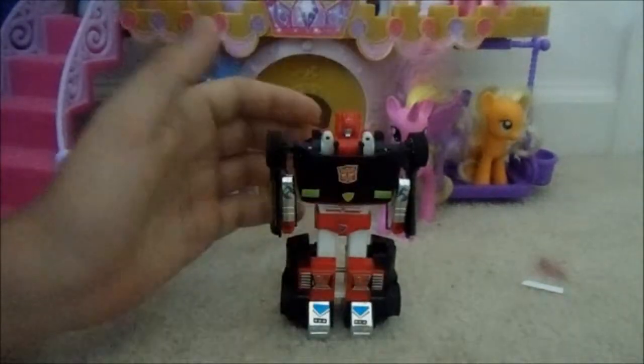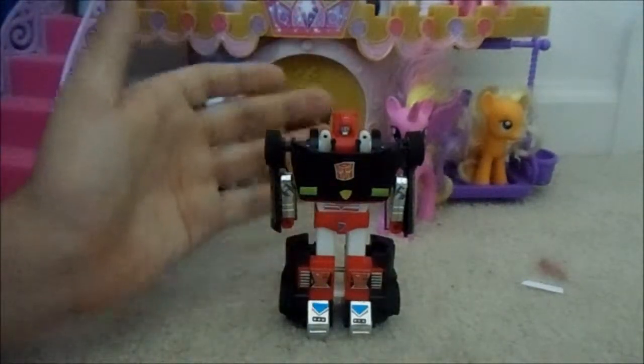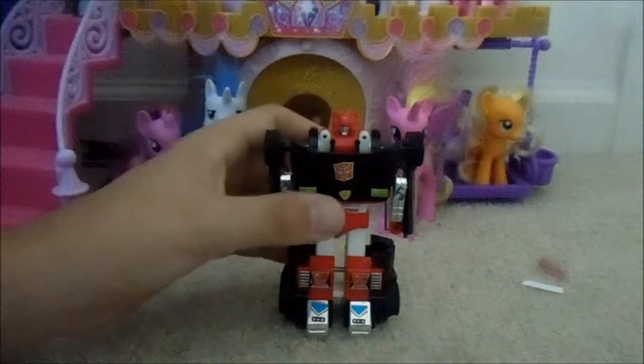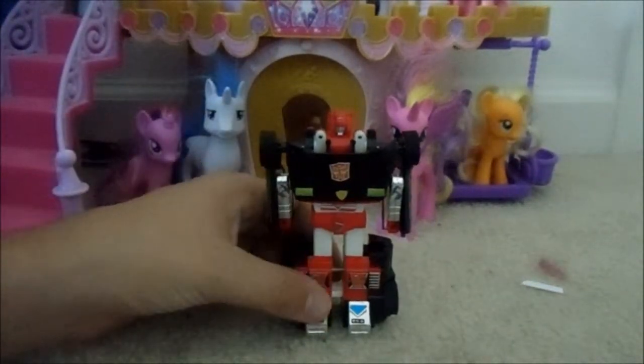I should point out that he did come with this ugly lime green rocket launcher that pretty much all the G2 toys came with. They all came with almost exactly the same rocket launcher. Inferno was one of the weird ones. Inferno came actually with a water gun. I guess that's cool, I suppose.